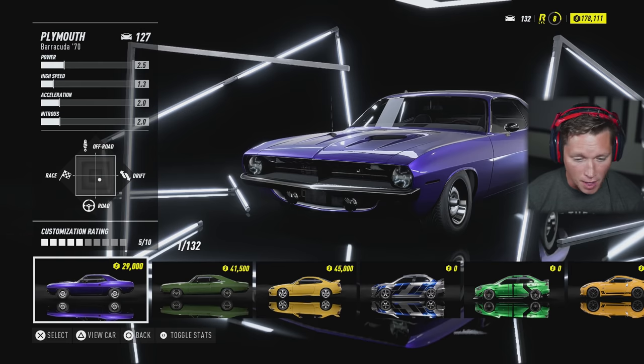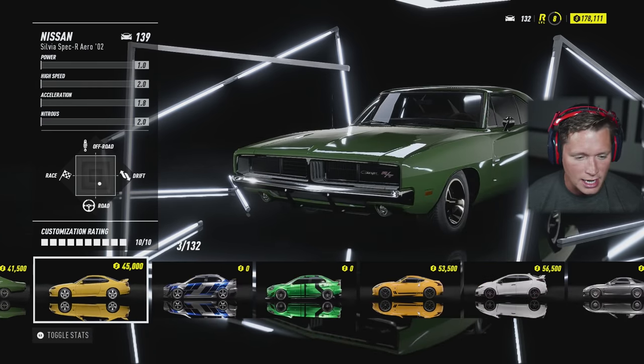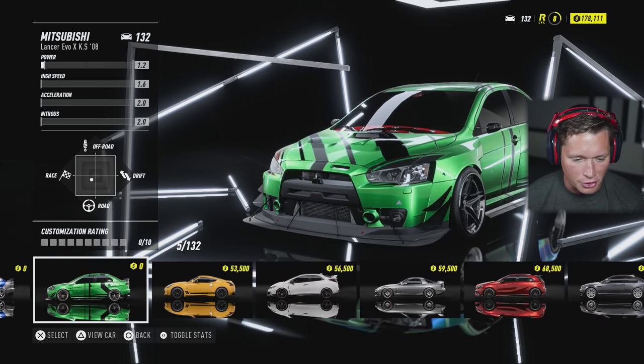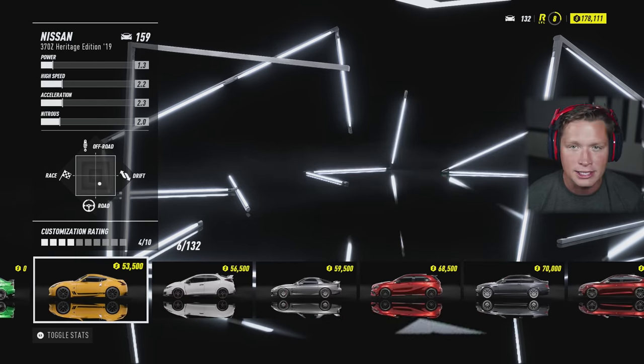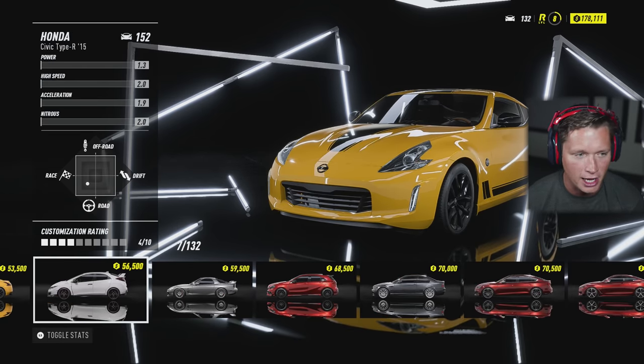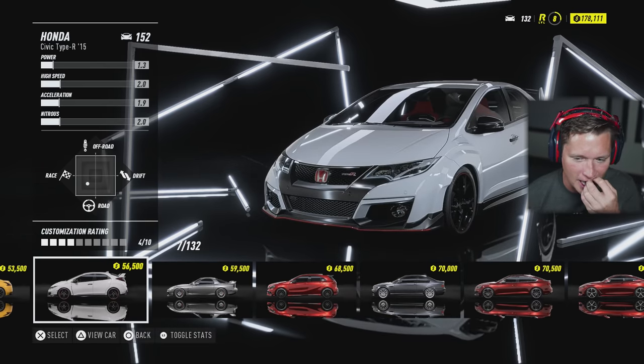So, honestly, the cars in this game are pretty expensive. The cheapest thing is going to be this Plymouth Barracuda at $29,000. We've also got the Dodge Charger 69 here. There's a nice little Sylvia. These two are free. We got those with the pre-order bonus. We've got the Heritage Edition of the 370Z coming in at $53,500. We've got a Honda Civic Type R. Honestly, I didn't even see that one until now.